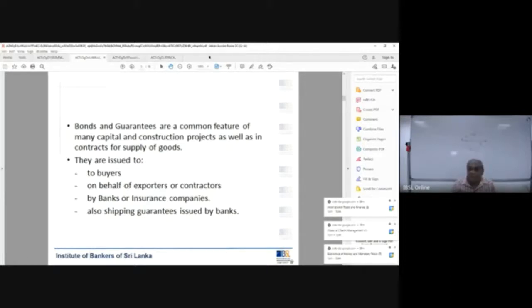These bank guarantees are issued to the buyers on behalf of the exporters or contractors by banks or insurance companies, and also shipping guarantees issued by banks, right? Not only the banks are issuing bank guarantees, even the insurance companies are issuing them.